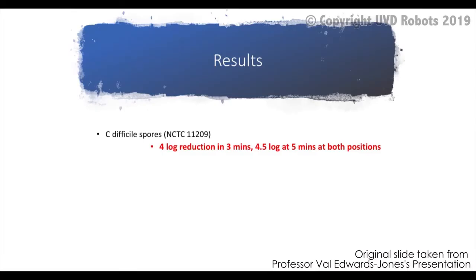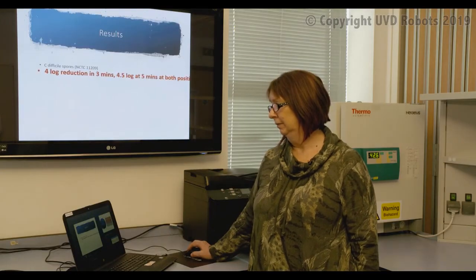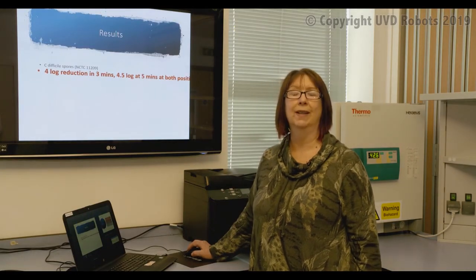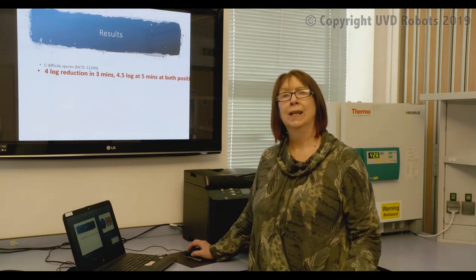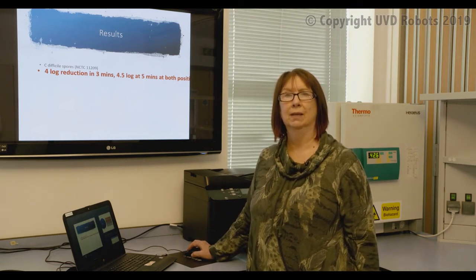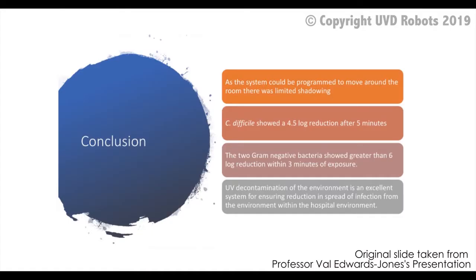So we were expecting these to take longer to kill. However, what we saw was a 4 log reduction in 3 minutes and a 4.5 log reduction at 5 minutes in both positions, and this increased the longer we left it. A 4 log reduction is taking it down from 10,000 spores to no spores in 4 minutes. That's absolutely amazing.